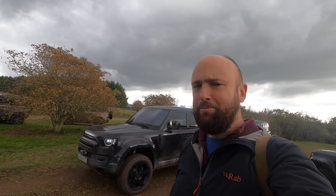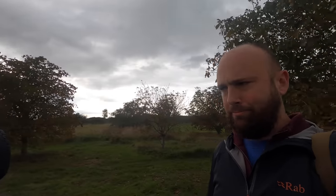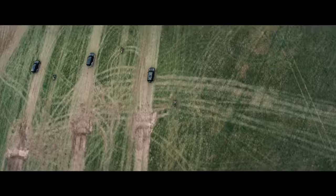I think I'd make quite a good Bond villain because I'm bald and I like cats. I like stroking little cats. So you'll have to judge me on how good a Bond villain I make in the new Defender. Yeah, it's going to be interesting. I'm going to introduce you to Jess Hawkins as well, who's the stunt driver for the film and also a pretty damn fast racing driver.